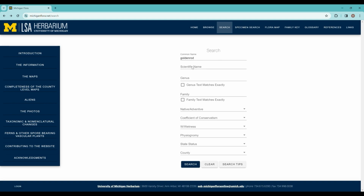So I know that goldenrods provide a nice seed source for birds. So if I type that in here, I can also filter here by clicking N for native.